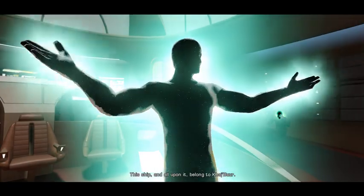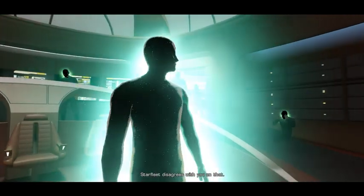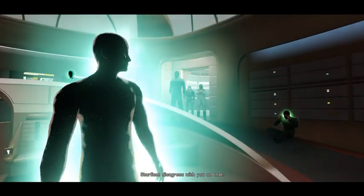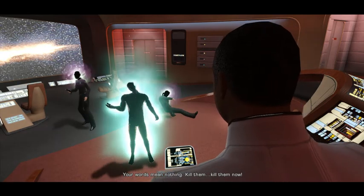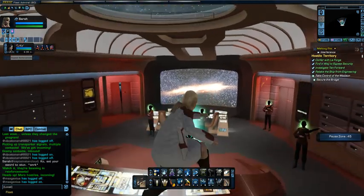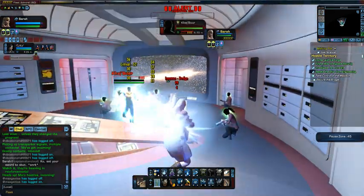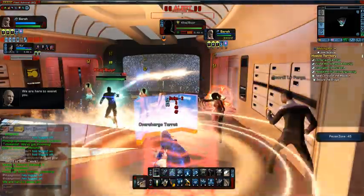This ship and all opponents belong to Cosmo. Starfleet disagrees with you on that. Your words mean nothing. Kill them. Kill them now. We are here to assist you.